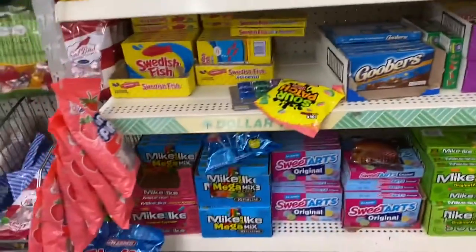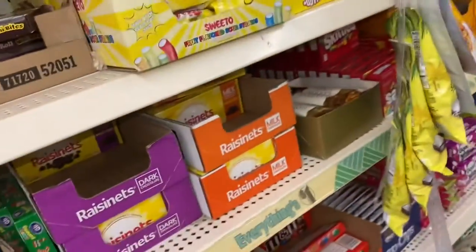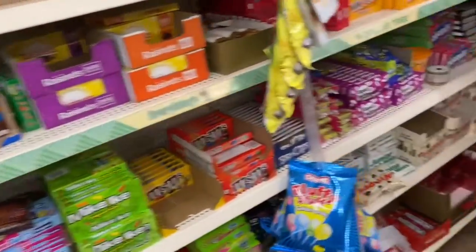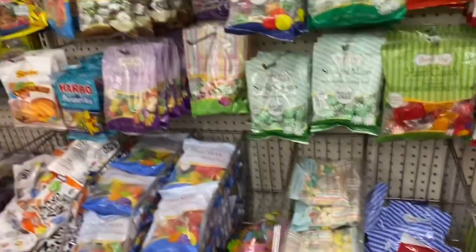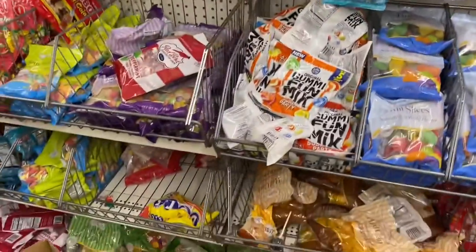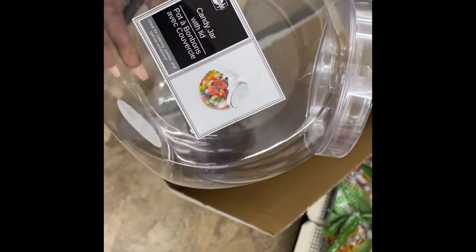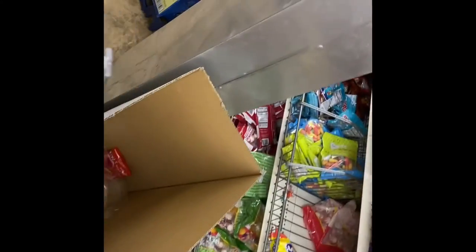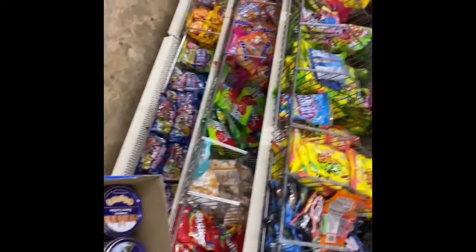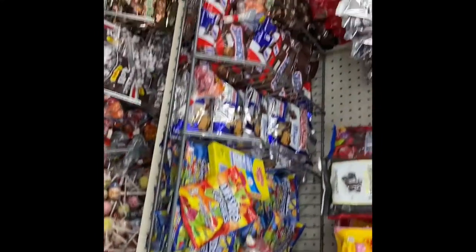Your candy to take to the movies. Got some really good stuff. They got all kinds of candy. Okay. This is a candy jar with a lid for $1. A candy jar with a lid for $1. Good candy too.